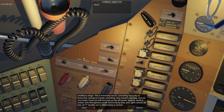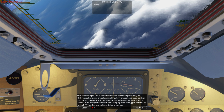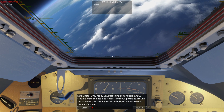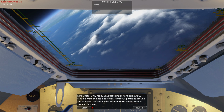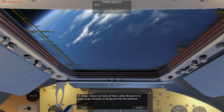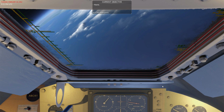I have a beautiful view out the window of the coast at present time, just departing. Can see the way down across Florida, cannot quite see the Cape yet. Only really unusual thing so far beside ASCS trouble were the little luminous particles around the capsule, just thousands of them, right at sunrise over the Pacific, over. Roger 7, we have all that. Looks like you're in good shape. Remain on fly-by-wire for the moment. Right here, Friendship 7.